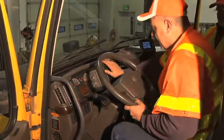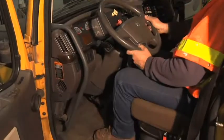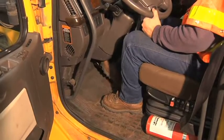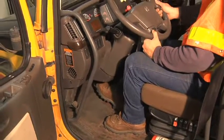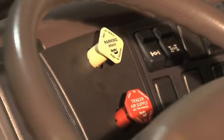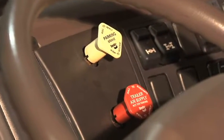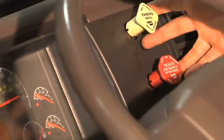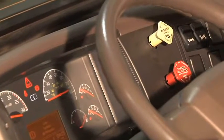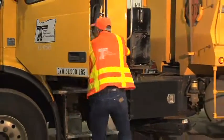So I'm going to release my brakes. The wheel chocks are in place still. Gonna fan my brakes down now. And both valves popped out, showing that the tractor protection valve is working properly. It popped out at about 25 psi. So with your brakes applied, don't forget to get out and get your wheel chocks.